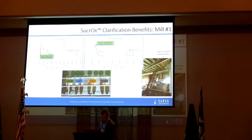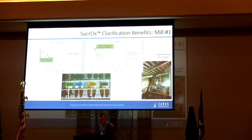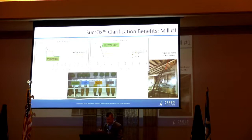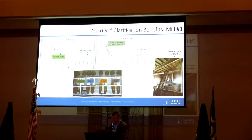This mill had two identical clarifiers, and there was a way to isolate one of them so we could feed SucrOx. The other one wouldn't get the SucrOx benefit, so we wanted to compare turbidities and things of that nature. So we did two different trials that only went for a couple of days each. However, on one of the clarifiers, the first trial was 10 parts per million as product, and then we raised it up and did 15 parts per million for the second trial.